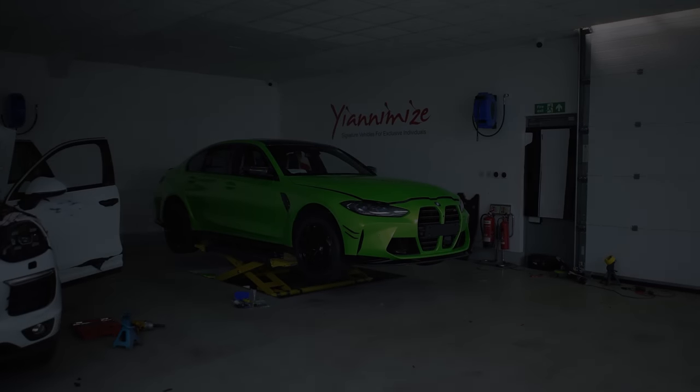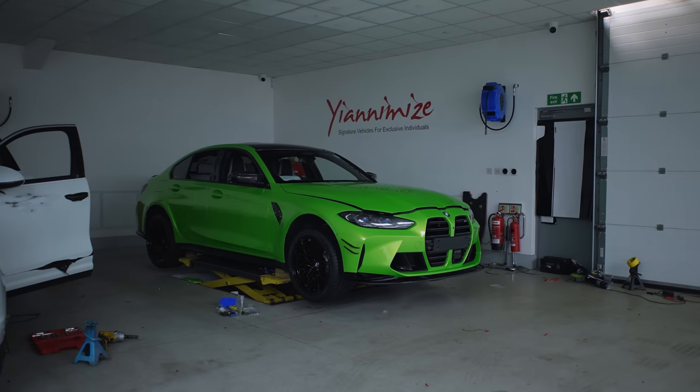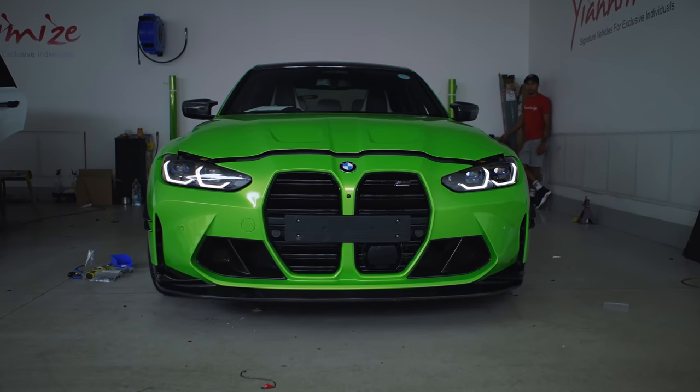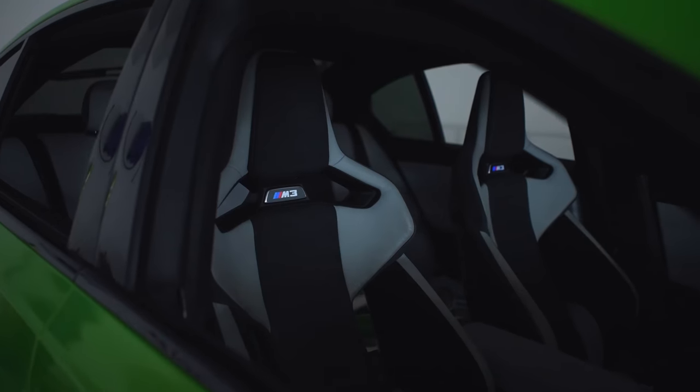Right, so now the 2 Series has been collected. It's time to hand over the M3. Not many cars can pull off the green. Out of all the cyber green cars that we've wrapped, I think that it suits that car the most.